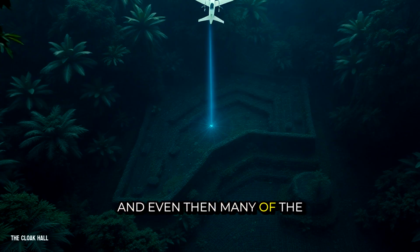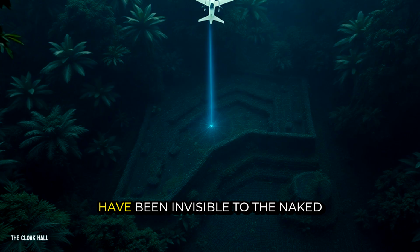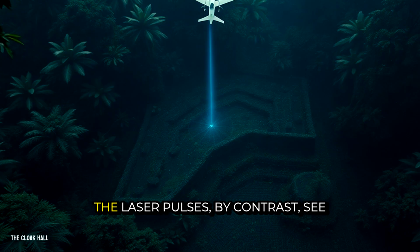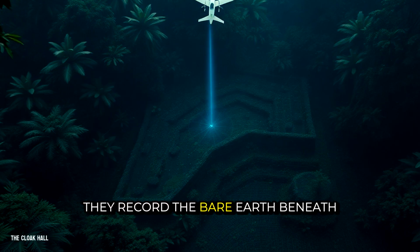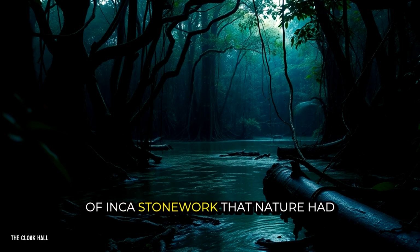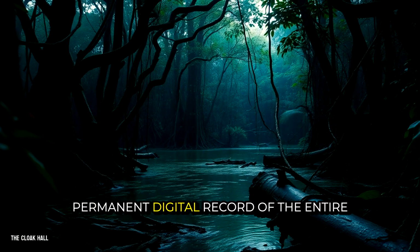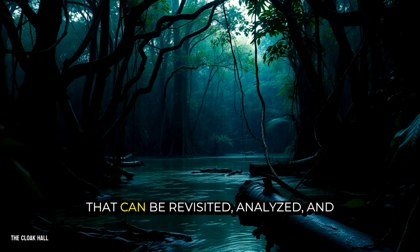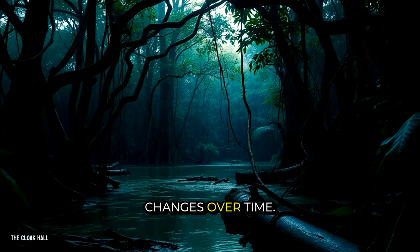And even then, many of the structures were so completely covered by moss and soil that they would have been invisible to the naked eye, even from a few feet away. The laser pulses, by contrast, see through all of that. They record the bare earth beneath the vegetation, revealing the subtle geometry of Inca stonework that nature had reclaimed. The data now serves as a permanent digital record of the entire landscape around Machu Picchu, a map that can be revisited, analyzed, and compared with future surveys to monitor changes over time.